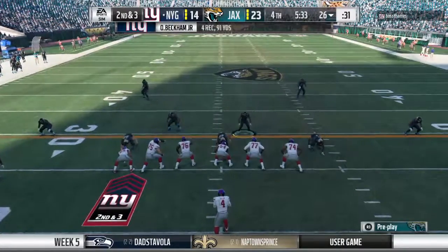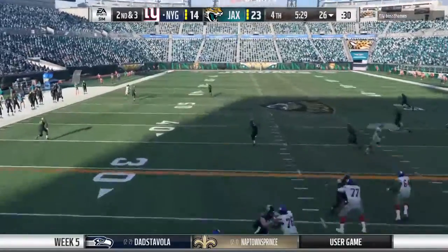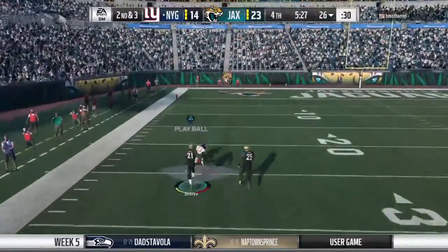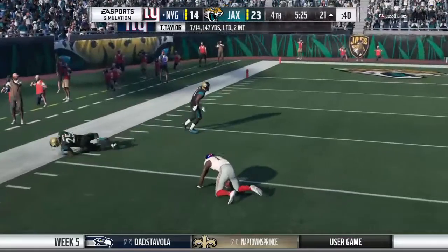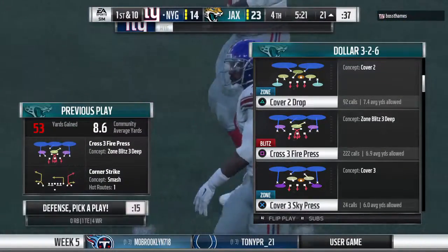Yes. Got to get a score. Yeah, so good with a field goal. Don't necessarily need a touchdown. Here's Taylor going up top. It's caught inside the 25. A big play there for the Giants.